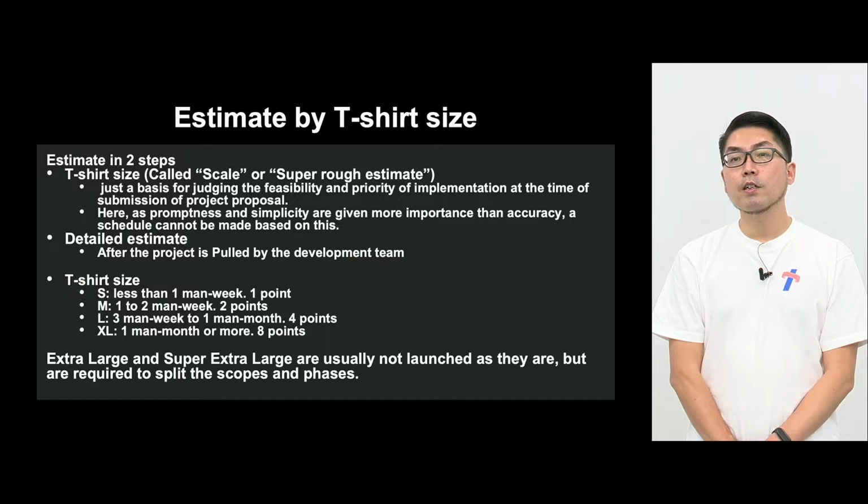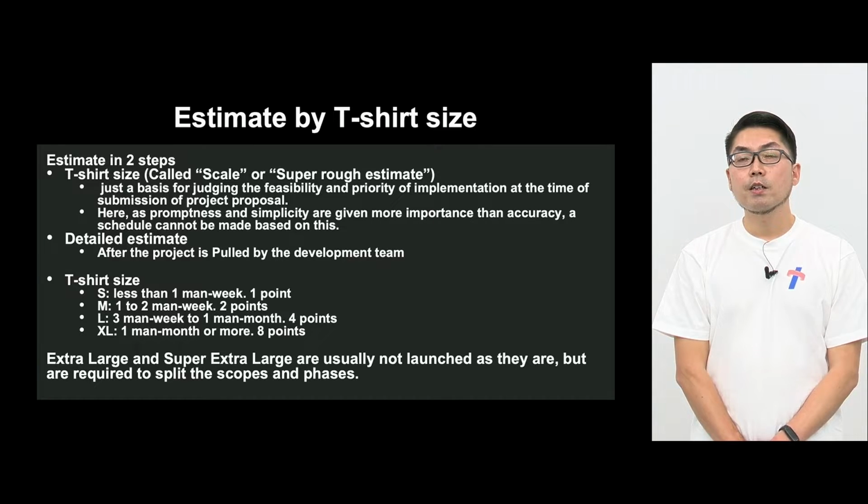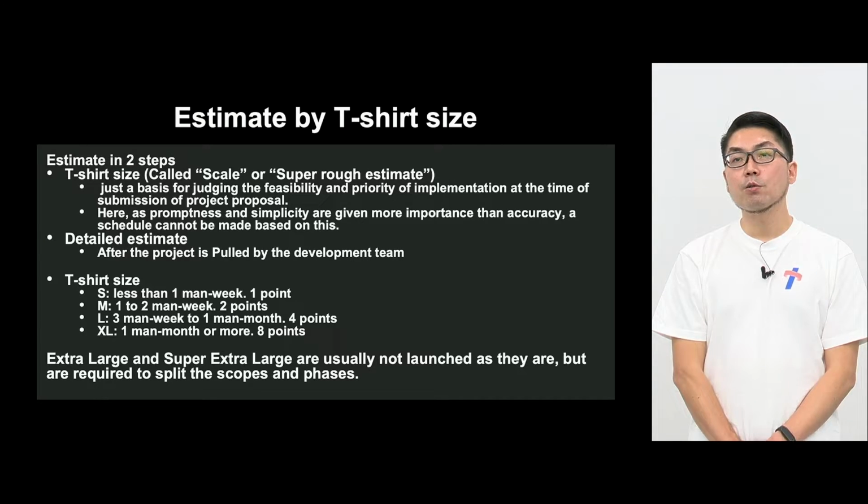And examples of t-shirt size estimates. Of course, it really depends case by case. If it's S, it's less than 1 man-week. M is about 1 to 2 man-weeks, half a month. L is 3 man-weeks to 1 man-month, and XL will be 1 man-month or more. So this is the category. And after this, I will talk about metrics calculation. In order to be able to calculate, points are given. S is 1 point, then M would be 2 S's, L would be 2 M's, and XL would be 2 L's. That's how we calculate. And for more than XL, more than 1 man-month, the scope is too big. We consider dividing it into subscopes or splitting it into phases. That's what we do.